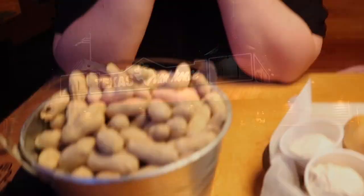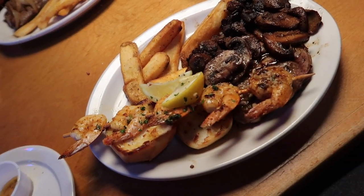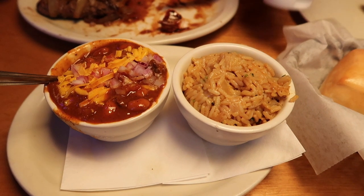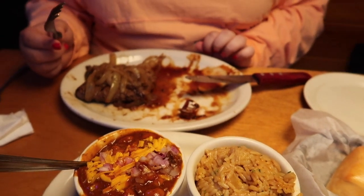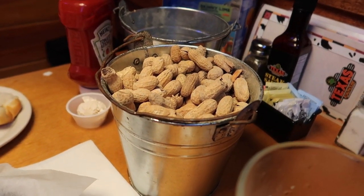Texas Roadhouse. Peanuts. Red rolls. I think it's worth coming here just for this bread and this cinnamon butter. Oh, it's divine. I thought I was missing something. I've got a ribeye with mushrooms and shrimp. And a sauce. What was your second side? Chili. Lisa's got that. Better late than never. Chili side and Lisa's rice. Mine's gone. Lisa's food really gone. Still got loads of nuts to eat.